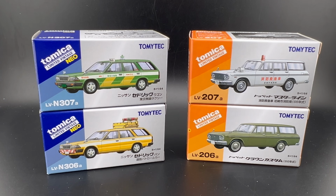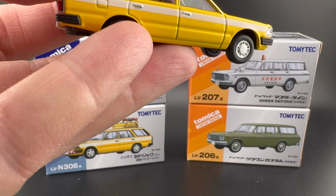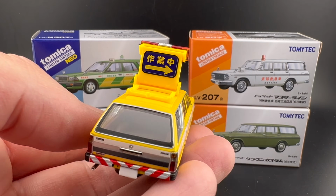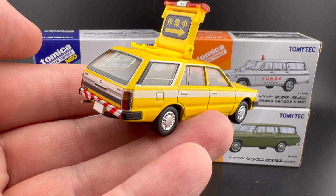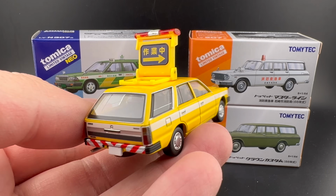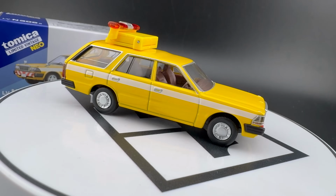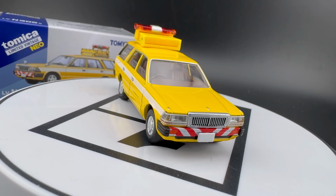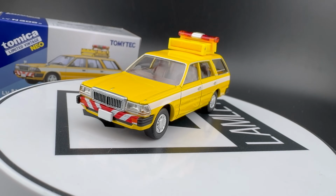Does this thing open? Hold on. Oh, it does. Look, look, look. Oh, look at that. So this is like a safety vehicle, right? And I guess the light will go up on top like that. So they park this on the side of the road and it would, you know, to change lanes. Oh, that's so cool. I didn't even notice that when I put it on the turntable. Wow, that is so cool.